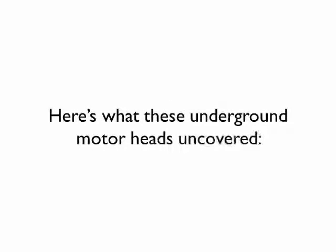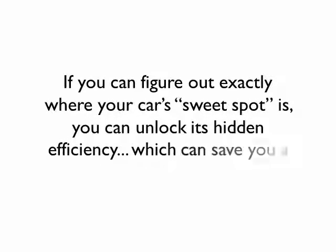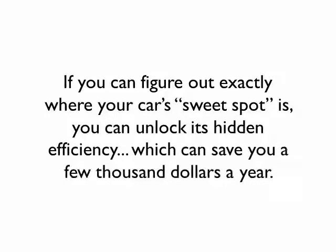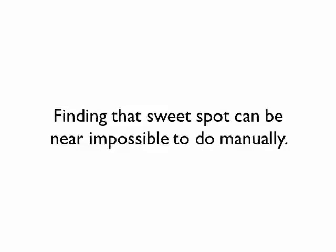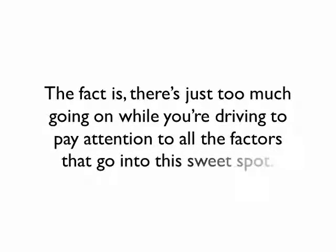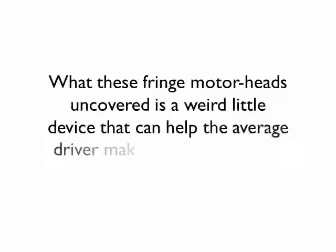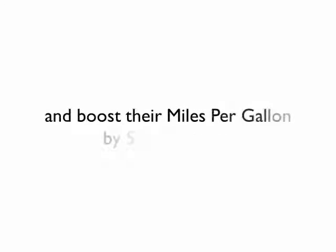Here's what these underground motorheads uncovered. If you can figure out exactly where your car's sweet spot is, you can unlock its hidden efficiency, which can save you a few $1,000s a year. But here's the problem. Finding that sweet spot can be near impossible to do manually. The fact is, there's just too much going on while you're driving to pay attention to all the factors that go into this sweet spot. That's where this little device comes in. What these fringe motorheads uncovered is a weird little device that can help the average driver make a simple switch in driving habits and boost their miles per gallon by 57% or more.